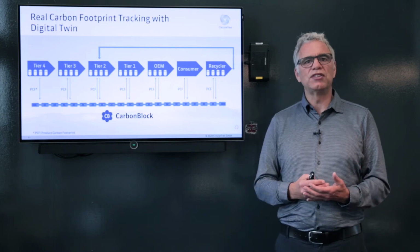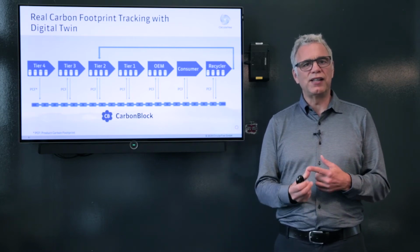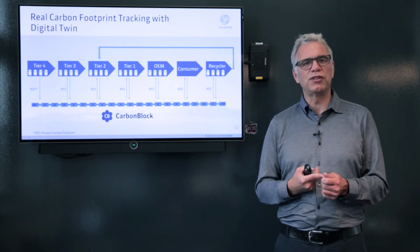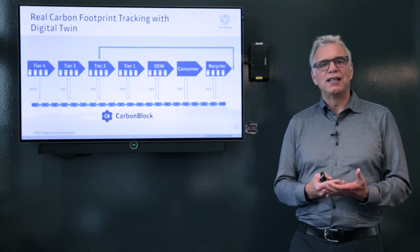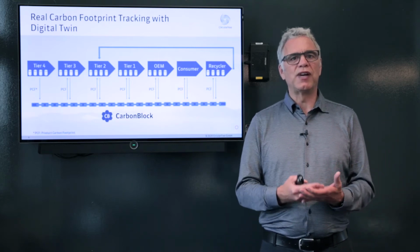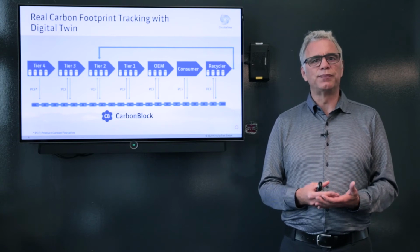What you can also see is we are connected to numerous databases, like an ERP system, like the bill of material, in order to automate all processes. So you don't have to increase manual work and the system is easily scalable.